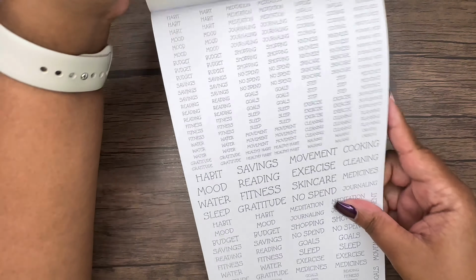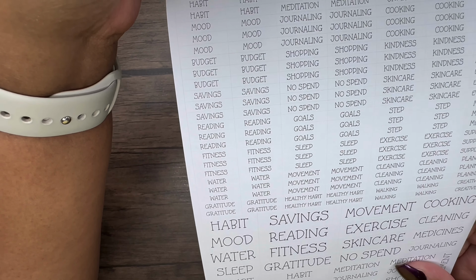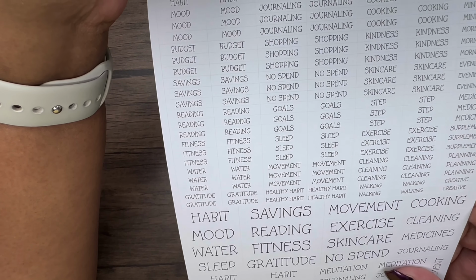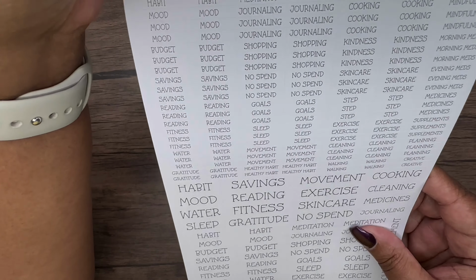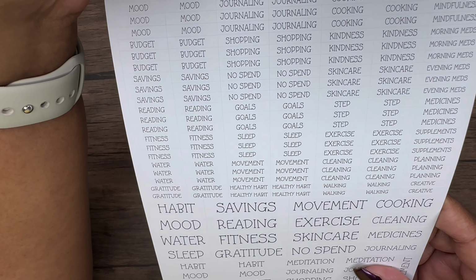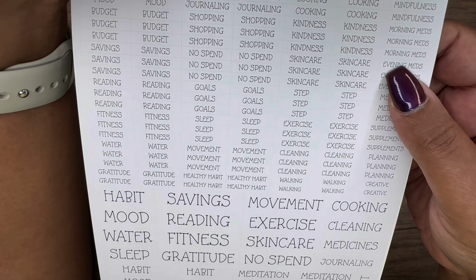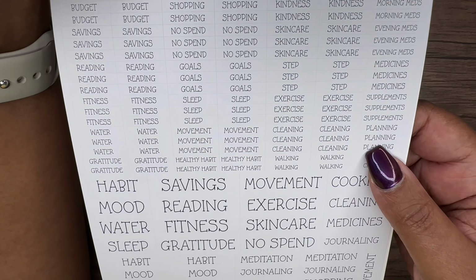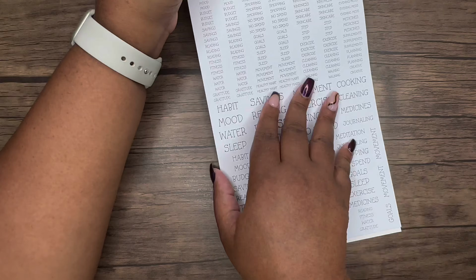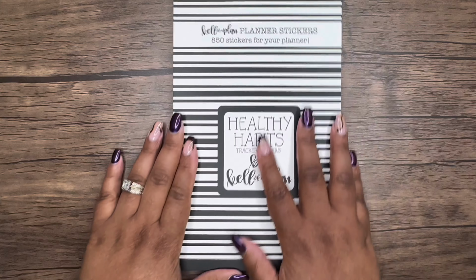Okay. So here we have habit, mood, budget, savings, reading, fitness, water, gratitude, meditation, journaling, shopping, no spend, goals, sleep, movement. That's a good one. Healthy habit. Then we have unplug, cooking, kindness, skincare, step, exercise, cleaning, walking. And then over here, we have running, mindfulness, morning meds, evening meds, medicine, supplements, planning, creative. I mean, she gave us all of it. And of course, she gave all of it to us with 2 pages. Very well done.